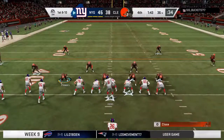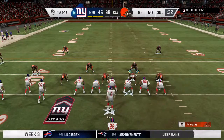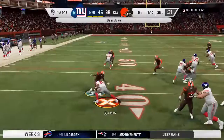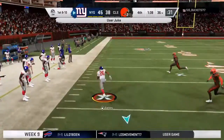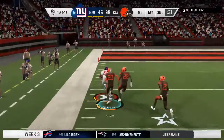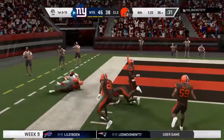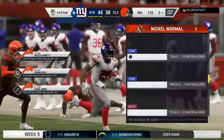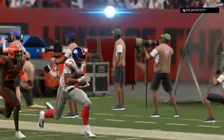Not totally home free yet, but it's looking good as they come up 1st and 10. Now Saquon Barkley. Oh, good move. Room here to run. A tremendous play there from Saquon Barkley. 62 yards on the ground.